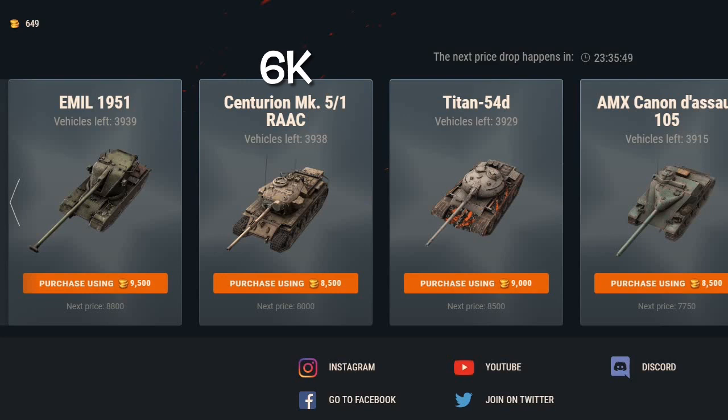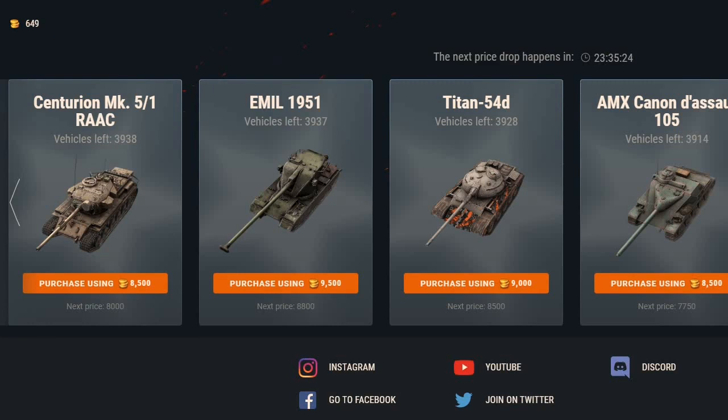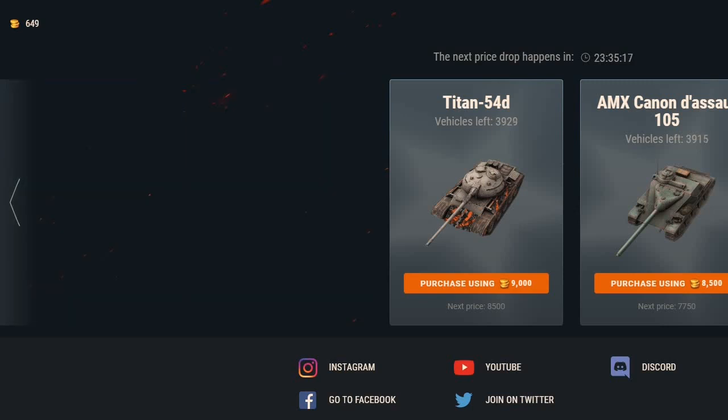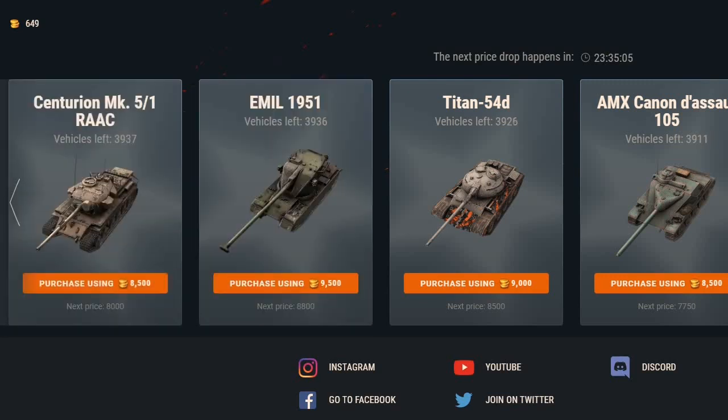The Titan 54D, yeah, it's got that special reactive armor thingamajiggy. It's okay. I think this is overpriced and not really a tank I would be excited about getting. So I would say if you must get it, maybe under 6,000, I guess that would be okay. The AMX Canon Dassault, I have no clue how to pronounce that, the 105. It's an okay tank. I think it's a worse WZ 120 1 GFT or something, whatever it is. I would say if you could get this for somewhere in the 5,500 range, I think that's pretty good, I guess. But again, not a tank I would be super excited about picking up.